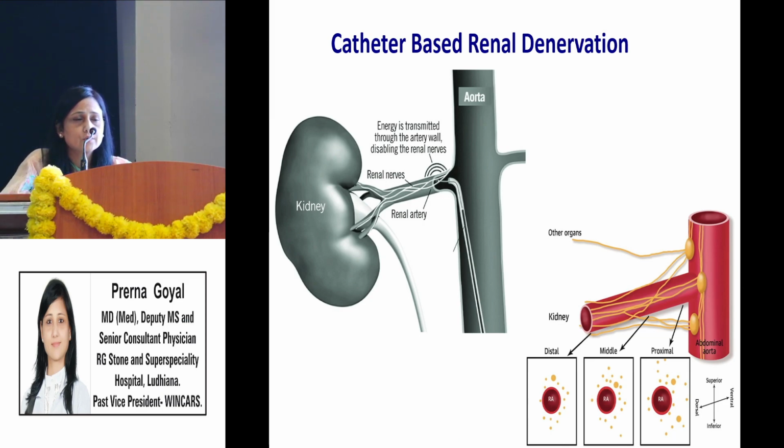It is important to know that these renal nerves course along the renal artery, but here is one difference. As the renal artery starts from the aorta, the renal nerves are a little farther away from the lumen. As you can see in this figure, they are further from the lumen in the proximal part, but in the distal part the renal nerves are quite close to the lumen. So for an ablation procedure to be successful, we have to focus on the distal part of the renal artery, where they are closer to the lumen and very easily accessible for ablation.